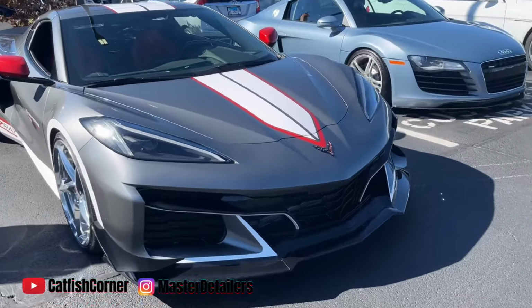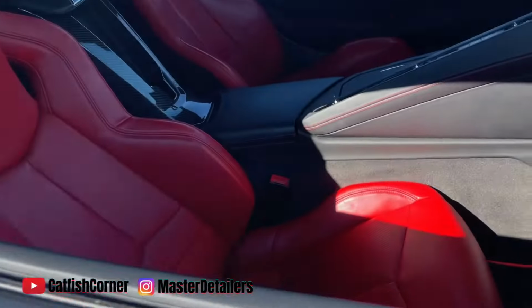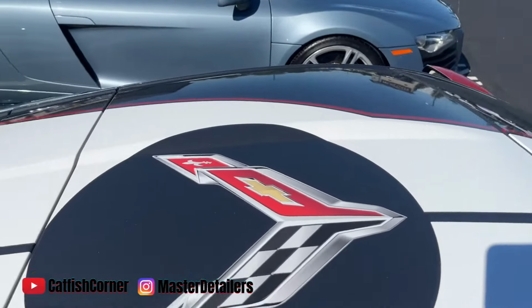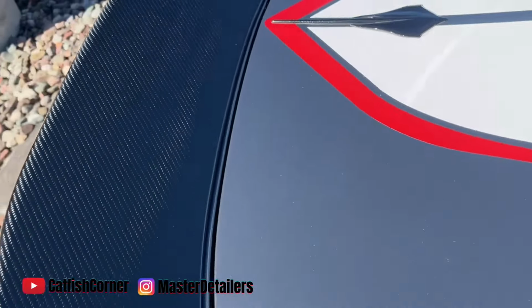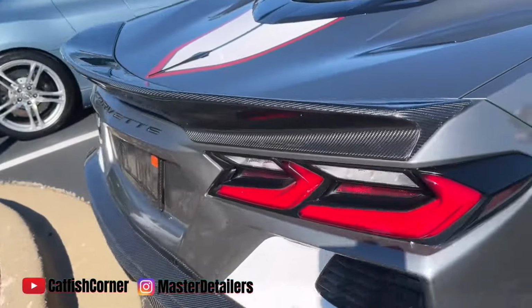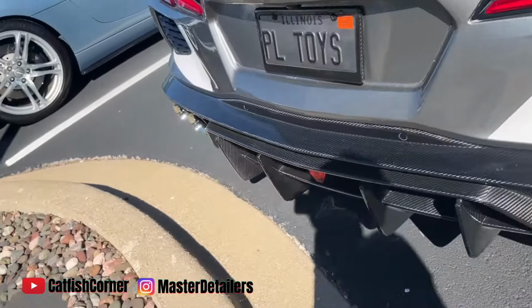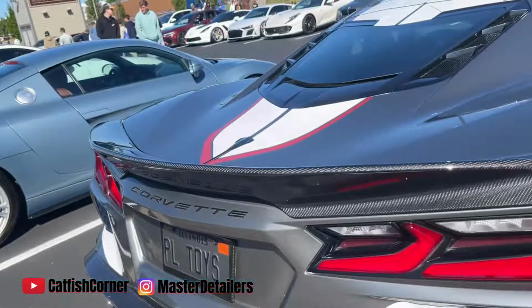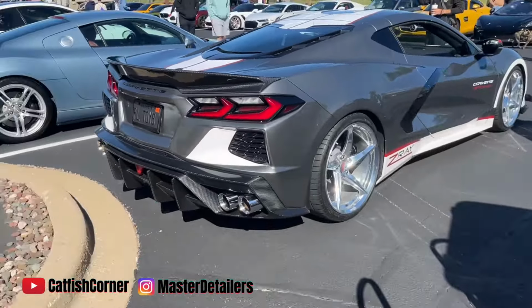Yes, sir. I say we're going to walk over here. See, look at the rear guts. I like this truck. It's a nice touch on the top. Goes all the way down. Got the duckbill spoiler on. See, I like that duckbill. That duckbill spoiler is different. Got the carbon diffuser on the bottom. Got a different exhaust on it too. That thing nasty. I like that. That's beautiful. We're going to walk down this road and see what we see.